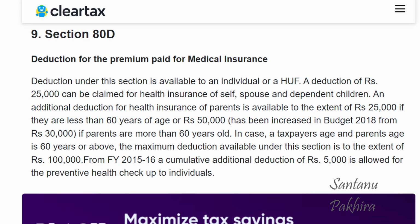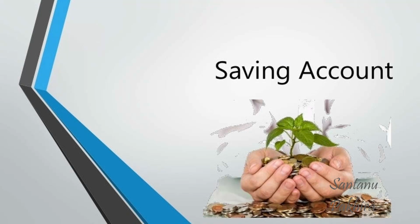Next is medical insurance premium. Section 80D of the Income Tax Act helps to claim tax deductions from the total taxable income for the payment of medical insurance premium. The maximum deduction is 25,000 per year as you pay for medical purposes for self, spouse or children. The maximum tax deduction limit for senior citizens is 50,000. Also, if you have spent money on behalf of your parents, then you get a maximum tax deduction of up to 25,000.